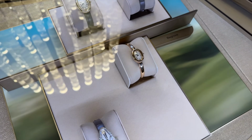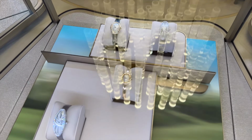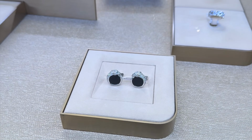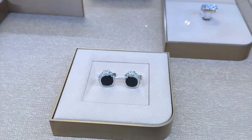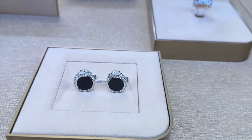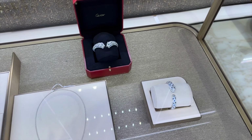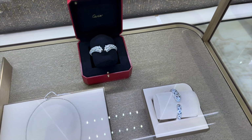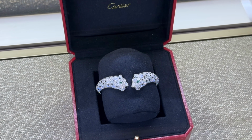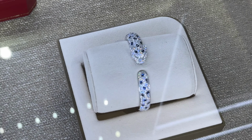So here is the watch I was interested to see. It comes in a few different variations. The reflection is so bad actually. But this is the one. Oh my god, look at these. I think these are cufflinks. Yep, and they have little diamond panthers. Oh my god. Every girl's dream. Look at this one. Iced out panther with green eyes. Oh, these pieces are so dreamy.